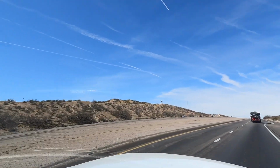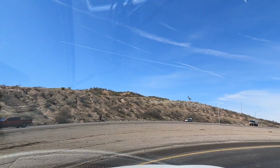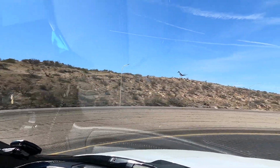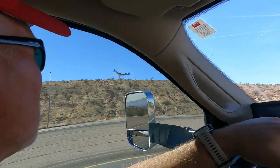Since arriving in Texas back in February, we have been looking for roadrunners, and we have had very limited luck in this area. Today, we finally spot a large one, and Patty gets it on camera. That's really good. That's exceptionally good, actually.